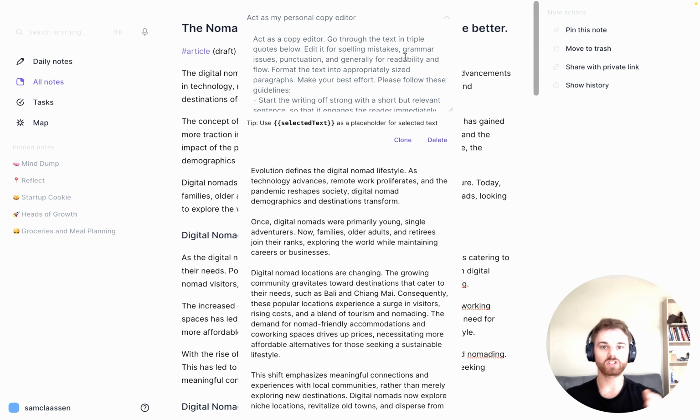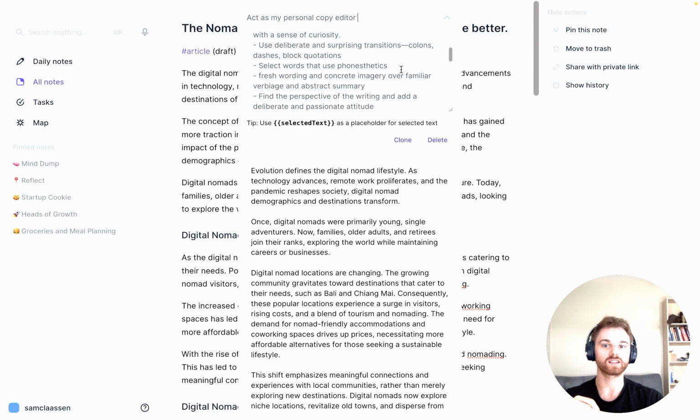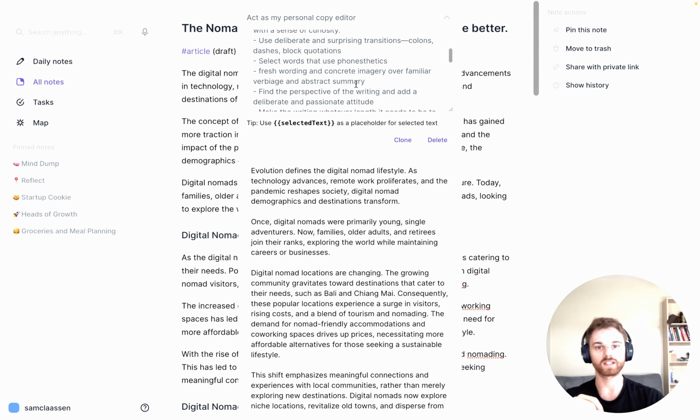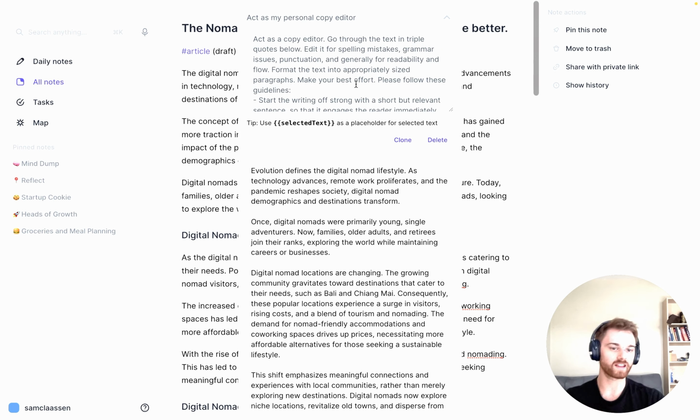You could even set up each individual copy editor for different tones. So you could act as my business copy editor, as my blogging copy editor, as a social media copy editor. That's actually a really good one. Maybe you want it to edit tweets, so you can put in here character limits and different tones of voice and whatnot. So there's a ton of different things you can do with this.